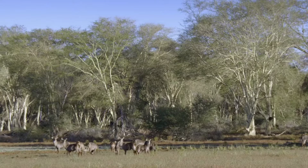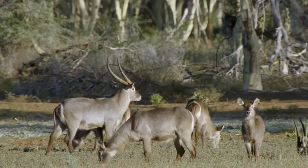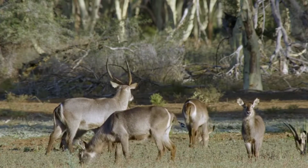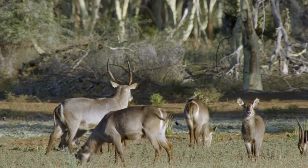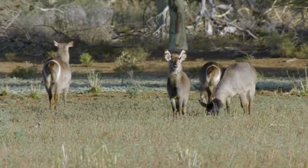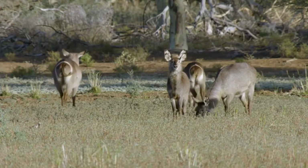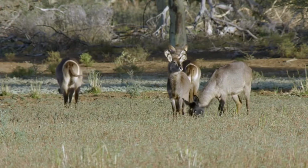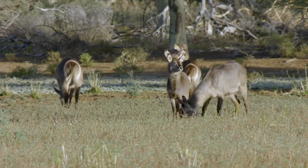As morning dawns in Pafuri, a herd of waterbuck grazes on the marshy floodplain. With the males weighing up to 550 pounds, these are among Africa's most heavy-set antelope. They fuel their bulk by feeding on the most protein-rich grasses and herbs they can find. And during the dry season, it's the floodplain that provides.